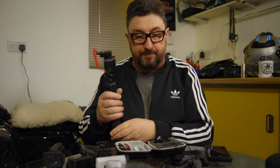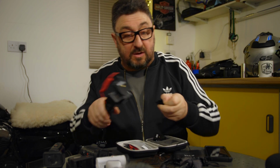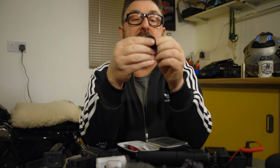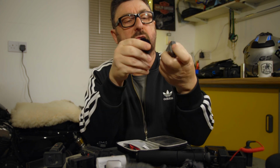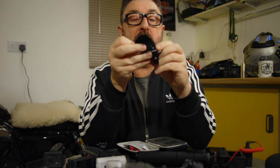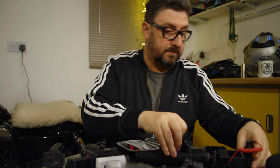Now, one drawback of that is when it comes to wind noise, they have these little dead cats, as we call them in the trade, where you connect to your microphone on here. Where's the microphone? On this one. Oh, it's the wrong one here.